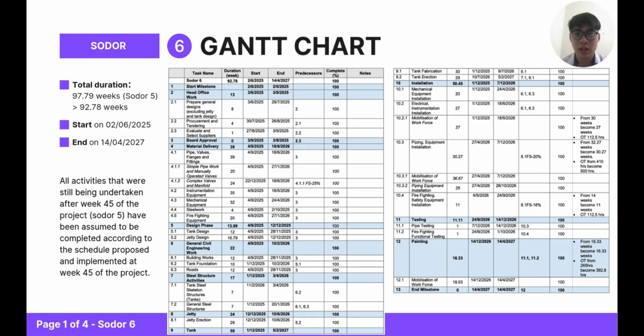Hi, I'm Zizong. I will continue with Solar 6. For Solar 6, all activities that were still being undertaken after week 45 of the project, which is Solar 5, have been assumed to be complete according to the schedule proposed and implemented at week 45 of the project. Therefore, the duration has decreased from 97.79 weeks to 92.78 weeks, while the starting date is still maintained on 2nd June 2026 and will be finished on 14 April 2027.